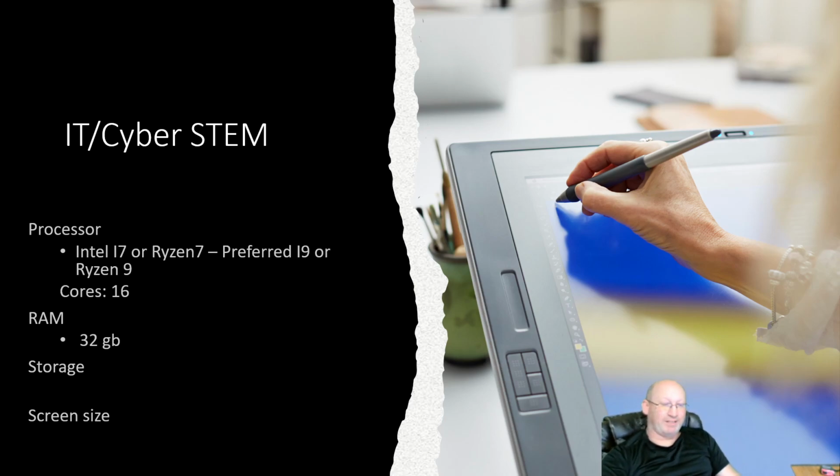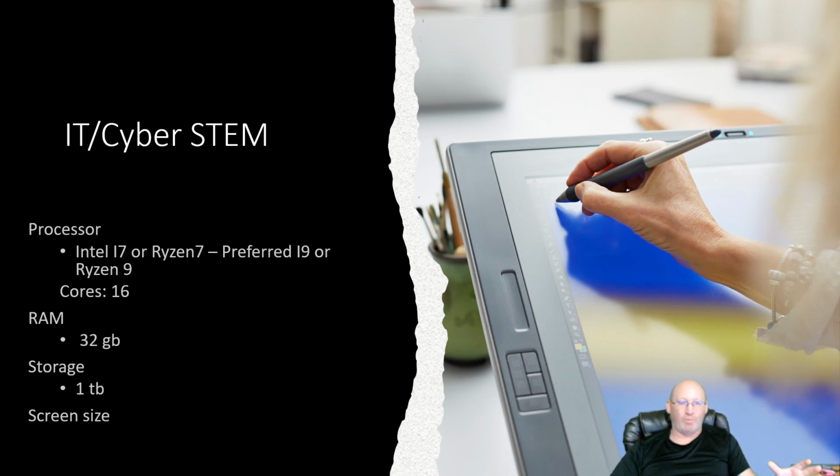And then storage space, quite a bit of extra storage space, a minimum of 1 terabyte. And you'll be thinking to yourself, wait a second, 500 gigabytes is what you told non-STEM. Why do I need an extra 500 gigabytes? That's a lot of extra storage space. Well, it's simple. Virtualization. I know I keep on saying this, virtualization.